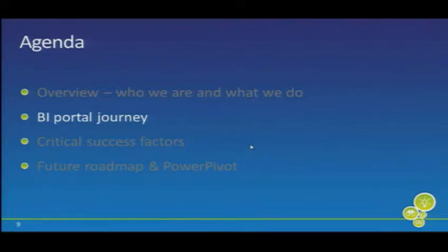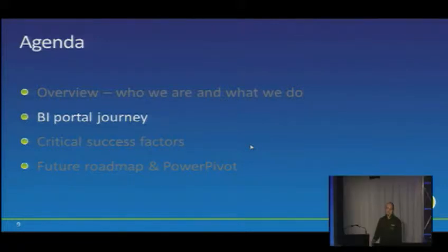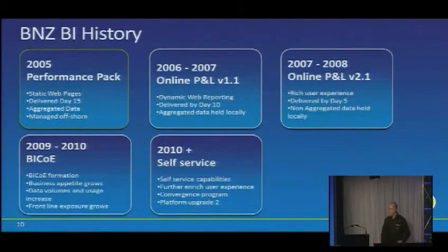Yes. So okay. So I'm going to cover the BI journey at the BNZ, more particularly about our BI portal. So you've heard from Ken Christie and Dave. They talked about the performance paradox, and very much how is it that BI adds value to the business to be able to provide that particular tool to the front line. So I'm going to show you.